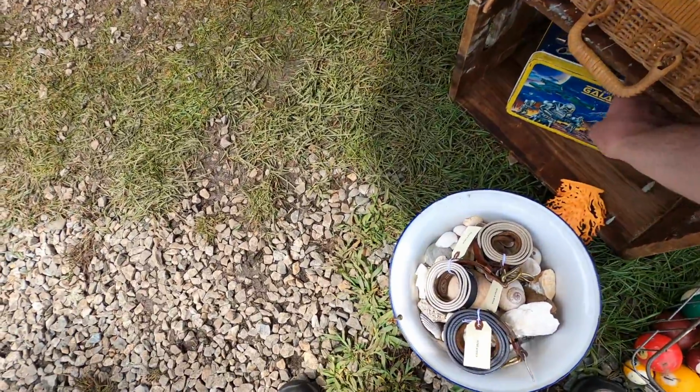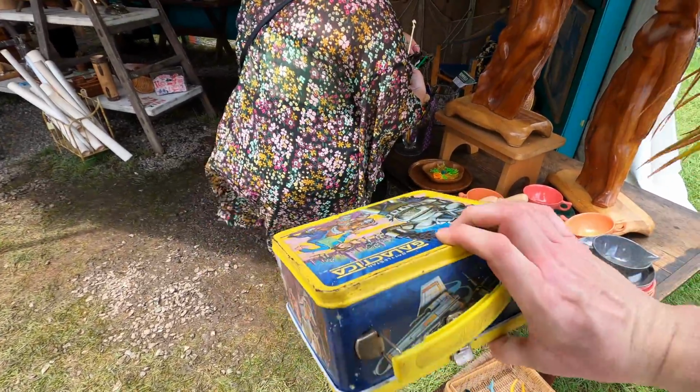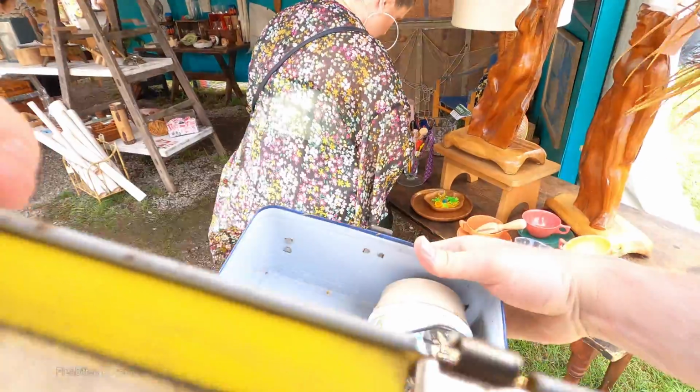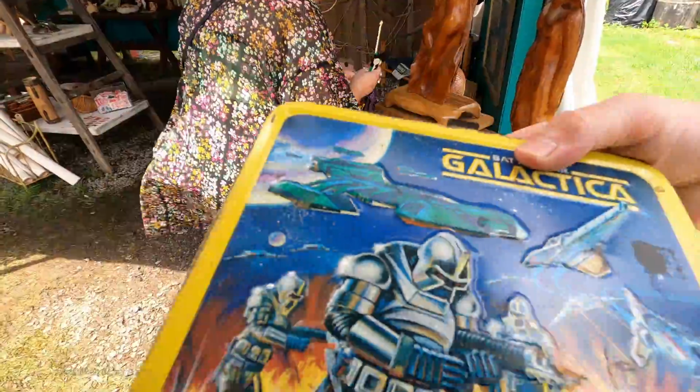This is a 1978 Battlestar Galactica lunchbox with the thermos, and in a little bit better condition than this, they seem to sell for about $50 to $80 or so online plus shipping. There was no price on this one, but the condition wasn't good enough for me to really be interested. Not in the best condition.